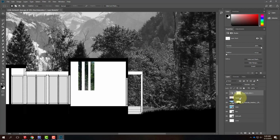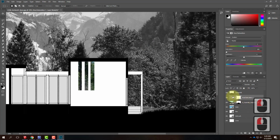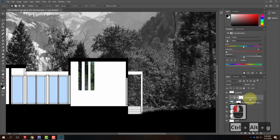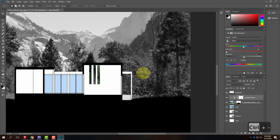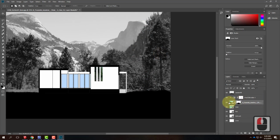I want to tie it only to the Yosemite layer. So let me pull this down there, and I'll press Control-Alt-G to tie my Hue and Saturation Adjustment just to the background image. And that's where we're seeing the color and the black and white. The other thing that tends to be a good strategy is to fade out the top of the photograph. I can do that, again, in the mask view of the background image here.